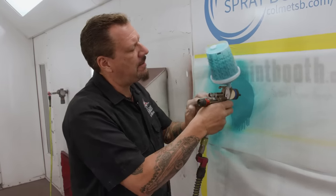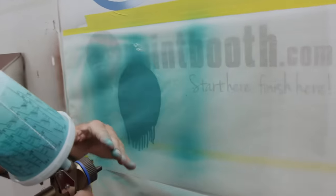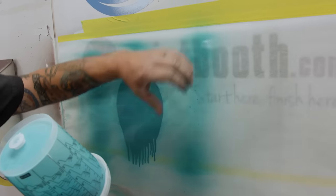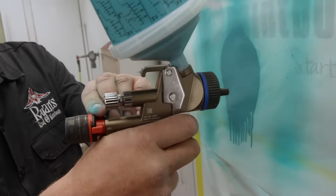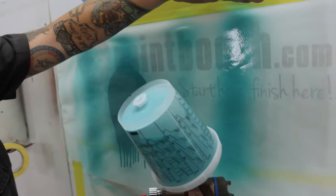We crank up the air. You see how it's heavier on the top and the bottom. What's happening is we're blowing it past the air horns right now, and it's creating a heavy pattern on top and the bottom. So we'll cut the air back a little bit. Too much. To get a proper cigar-shaped pattern.